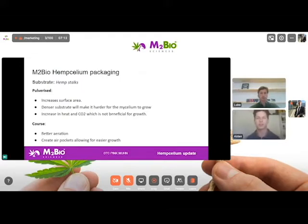Right now, we have a lot of pulverized hemp stalks that we're using. The benefit of this is increased surface area, which will benefit growth. Other than that, the denser substrate will make it harder for the mycelium to grow throughout the material. Not only that, but an increase in heat and carbon dioxide isn't good for growth.